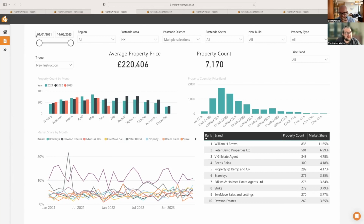So since the 1st of Jan 21 to the 14th of June, which was yesterday, we're filming this on Thursday, 7,170 houses have come on the market, with an average price of £220,000. Classic bell curve there. That's what we like to see. Let's dive in and go and look. And let's remember the 220 figure, because then we'll be able to judge which agent is upper quartile and lower quartile.